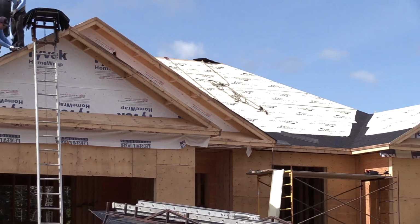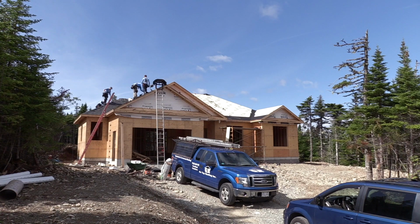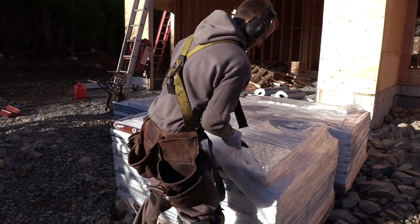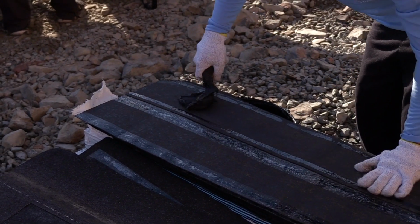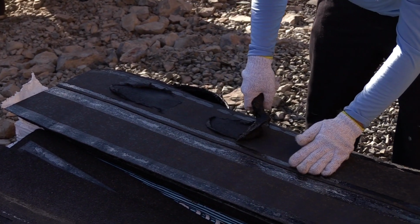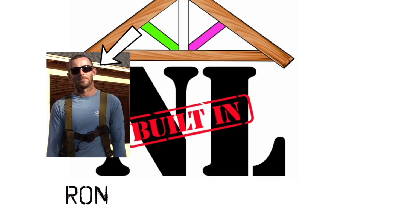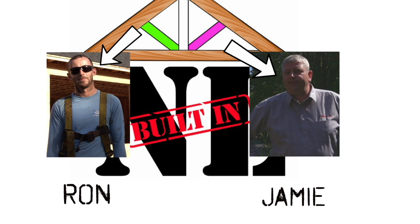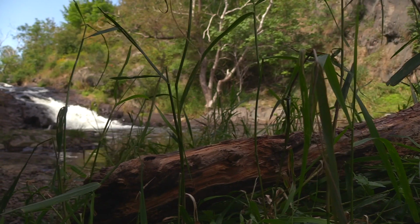Now we finally have a structure in place, but that puts a lot of work on our plate. We need to get this building weathertight and in a hurry. The first thing we want to do is get our roofing materials installed. And to be honest, I'm not even going to act like I know everything about a roof, because I only know enough to make myself dangerous. But I do know two guys that do. So I'm going to leave the explaining to those guys.